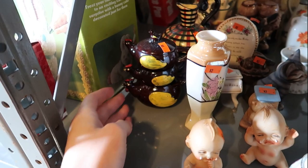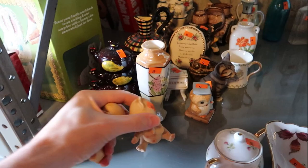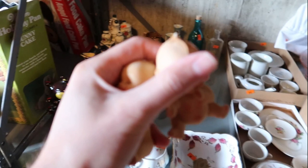There's some Jim Shore. Or no, it's knockoff Jim Shore. Knocking them off. This is kind of cute. $8. Those are salt and peppers, crying babies. Barb, do you like the crying babies? They're okay. They're not bad. Kind of cute. They're different.